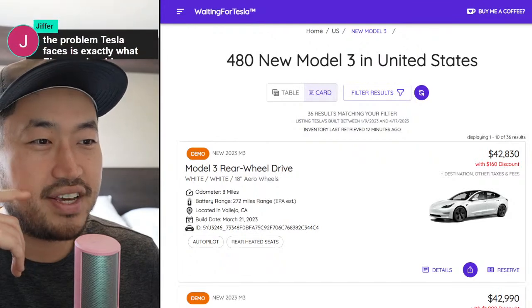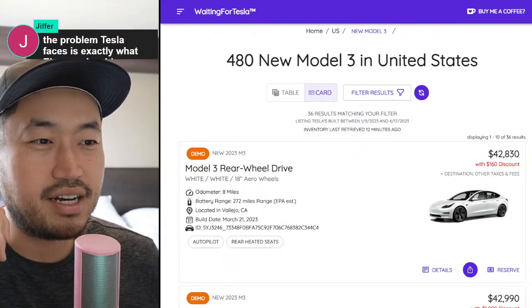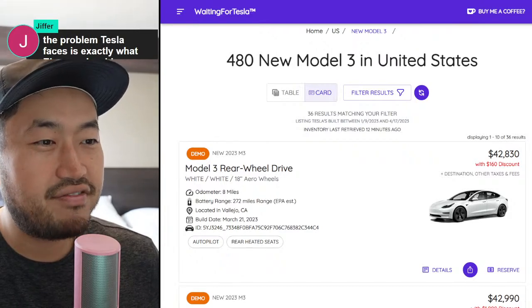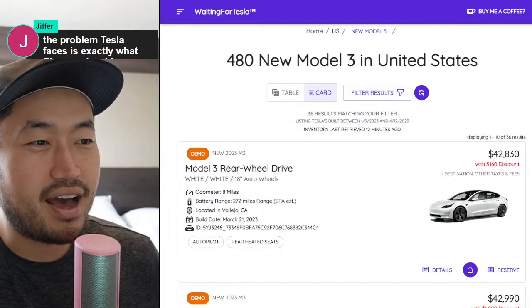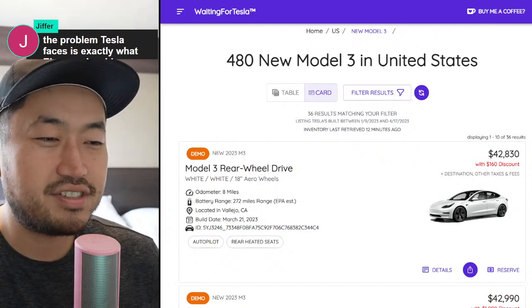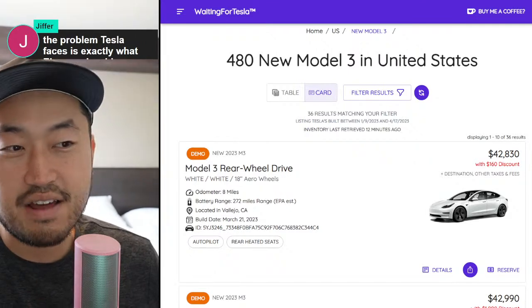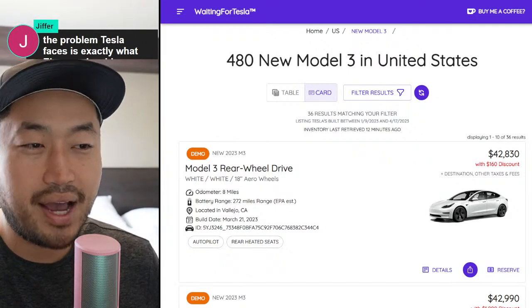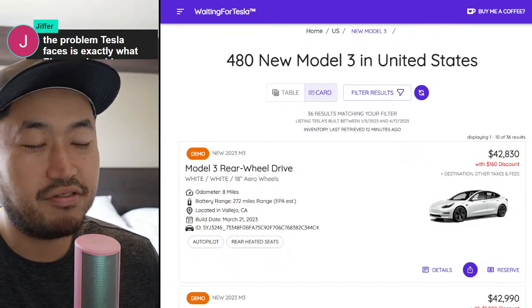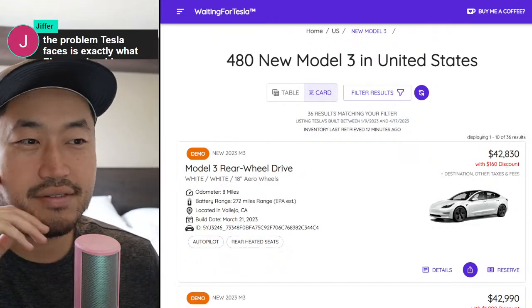The problem Tesla faces is exactly what Elon Musk said himself. The only thing that makes a Tesla is full self-driving. So that means you need to add $15,000 to your price or go buy any EV. They are all the same. Interesting. I never saw that quote, but I guess that kind of makes sense. I mean, Tesla with the autopilot is pretty advanced compared to other systems, at least from what I've driven, and full self-driving adds it to another level on top of that.